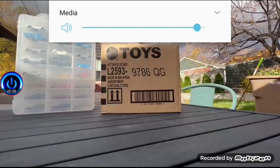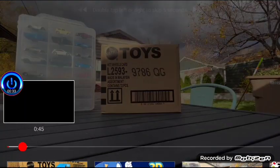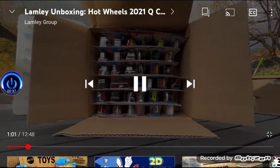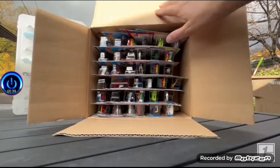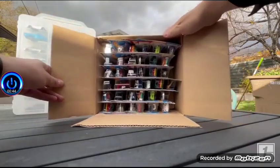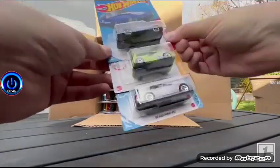Everybody, this is a Lamley unboxing. It has been forever. Again, I will do this while playing Wordscapes. Let's get into the cars. Kind of forgot what's there. In the distribution center, right, at this point for me to get them. So we're going to move this back so you can see them, and we are going to get started.